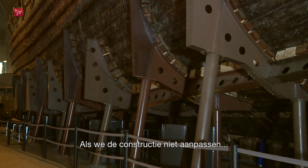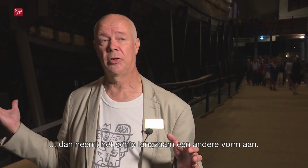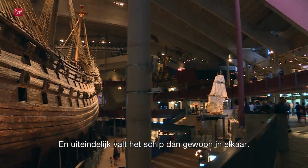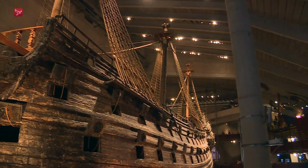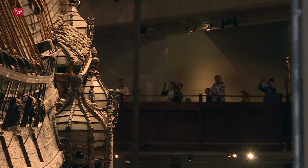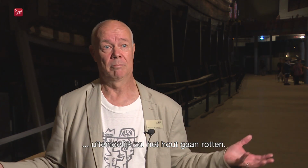Because if we don't do that, it will slowly take another shape, and then eventually it will collapse. We want to preserve it for 1,000 years, and I'm sure it's completely possible to do that. But wood is an organic material. It will eventually go away or deteriorate. But 1,000 years, no problem.